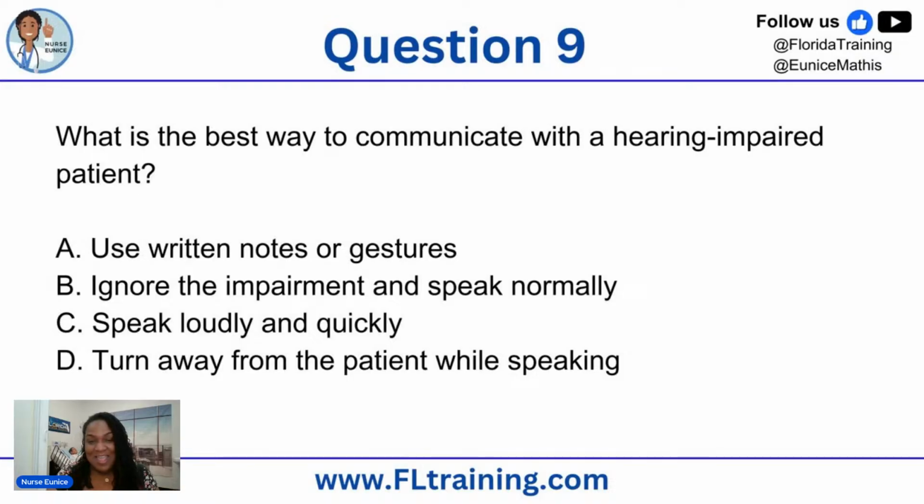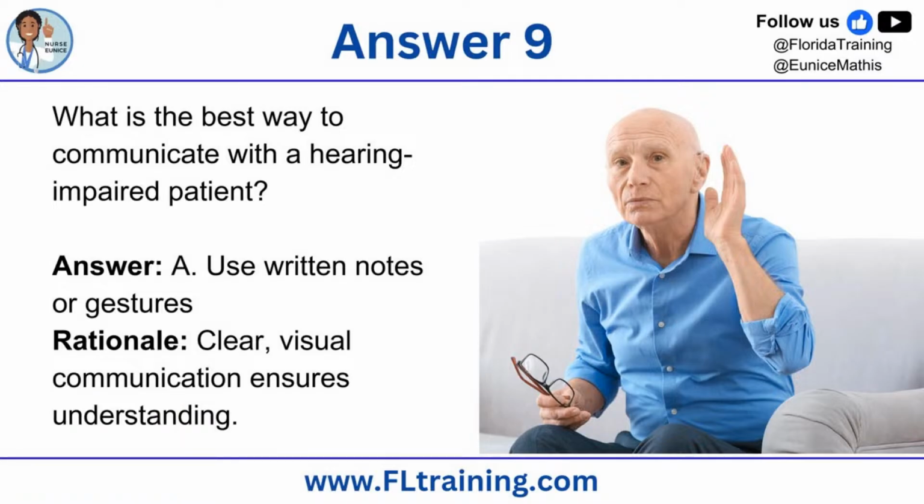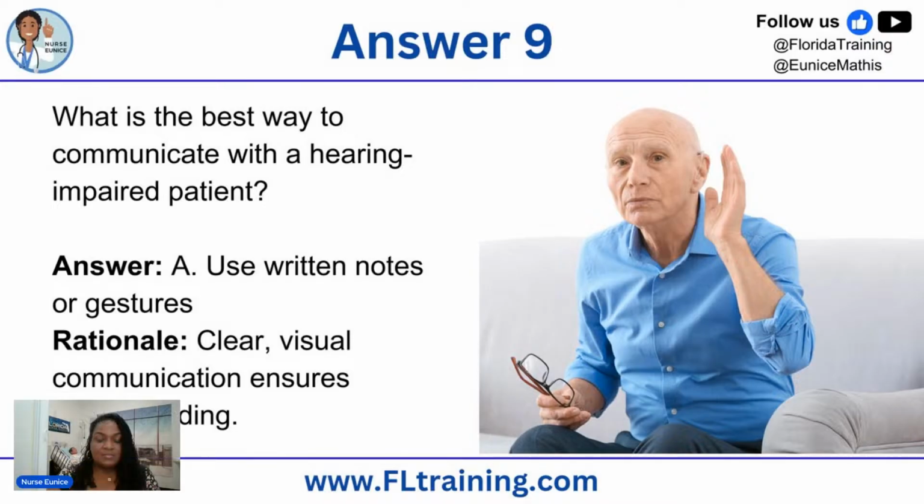So that is right, Vanessa and Risha and Love and Loretta and Kiasha. It is A. The best way to communicate is to use clear, written notes or gestures. And then you also want to be looking directly at the patient, and you don't want to use exaggerated facial expressions. You want to speak normally at your normal tone, but allow them to read your lips.